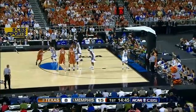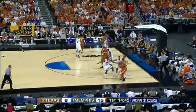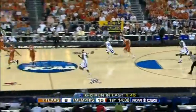Well, Rick Barnes got outstanding play from 2 big men, Pittman and Chapman, the other day. We haven't seen them yet. Now Augustine, high arcing shot, misses everything. He hasn't had a good look at it yet.